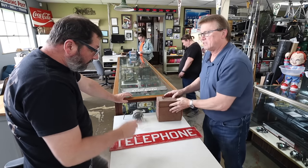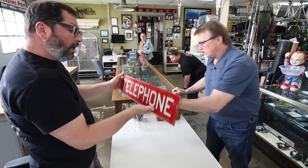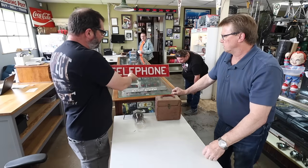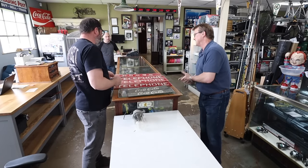To be honest with you, out of everything here, I'm most excited about this dirty telephone sign. People like these for display. I've got boxes of them and they'll put a light behind it and it will glow. So this is kind of cool. Let me run this out there. And I'll bring in the other ones. Oh, different. That's pretty cool too.